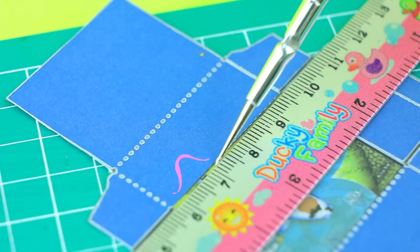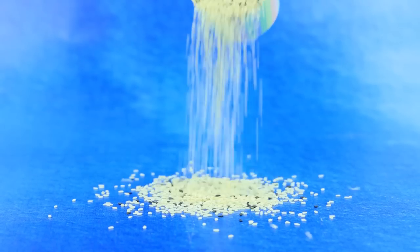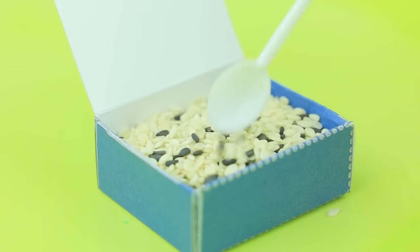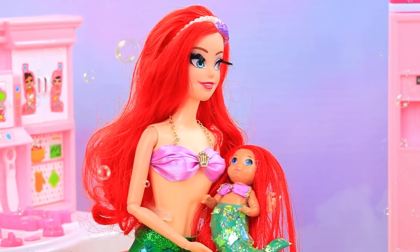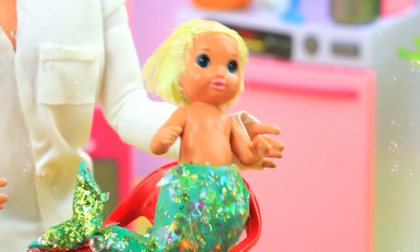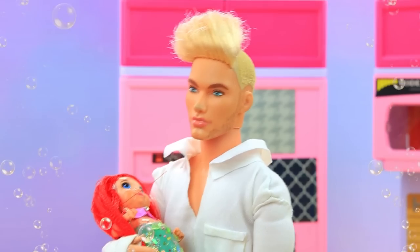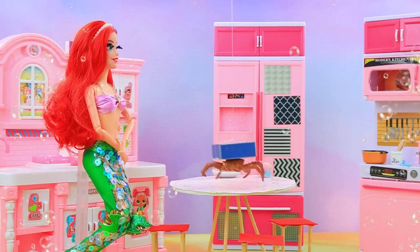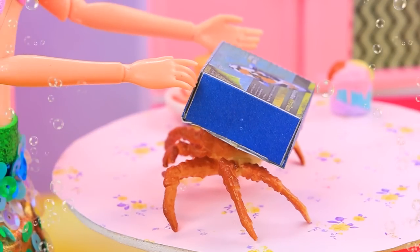Draw fold lines. Pour out fish food. Full pack of baby food. Crab will take care of the delivery. I want to eat. I'm hungry. What to feed them? Come here. I'll distract her. I have an idea. Crab brought a package of porridge. Wow. I'll cook their favorite treat.